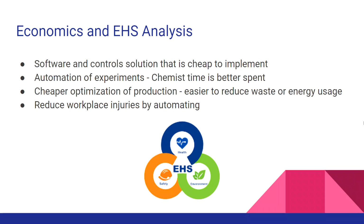Now let's take a look at the economics of our project. Since our project is all code that we can apply to an existing system, our solution is very cheap. The productivity would increase in the lab because the chemists would have more free time since we are automating many experiments with our code. Doing an EHS analysis, we can see that with our cheap optimization, it would be easier to reduce waste and energy usage in BI's lab. Also, workplace injuries would be reduced due to the automation of the lab processes.